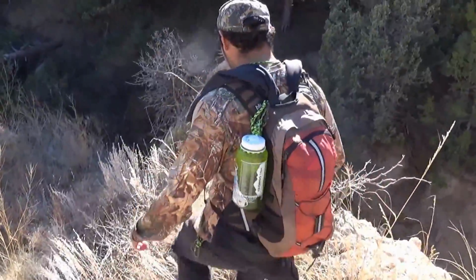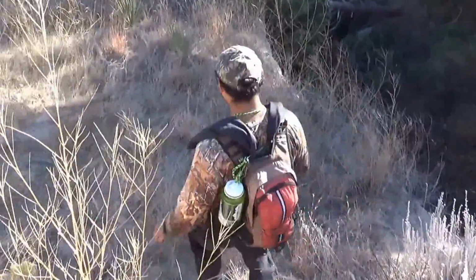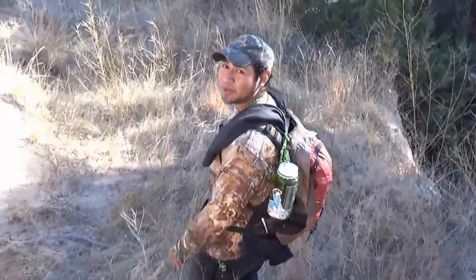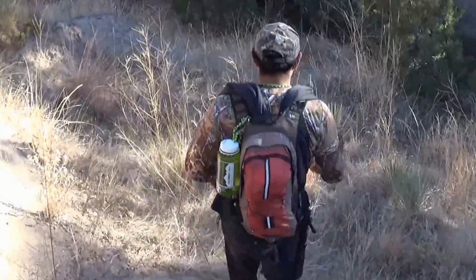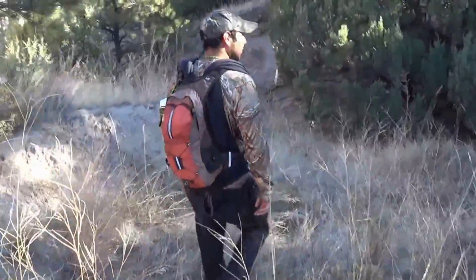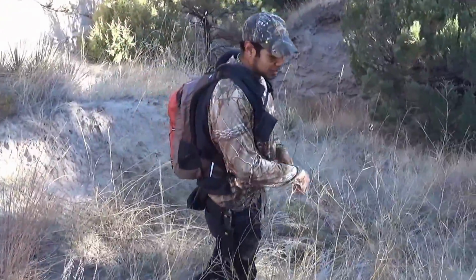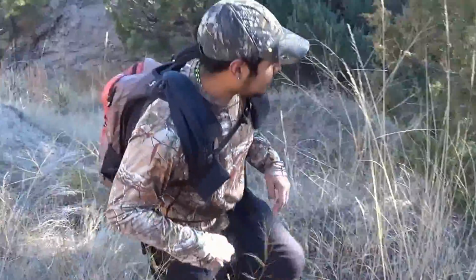What's going on, guys? We're over here on a day hike, just roaming around, having fun. We're bored, we don't want to be at the house. So what's better to do than to go out and hike in the great outdoors? We're here at our second campsite. We like to come out here, it's a bunch of fun.